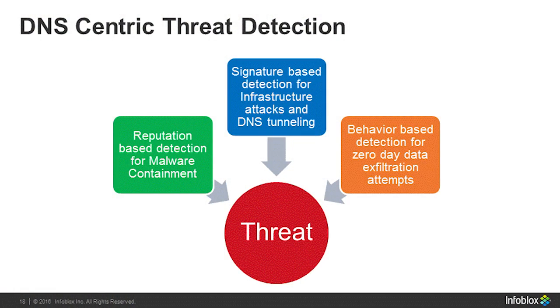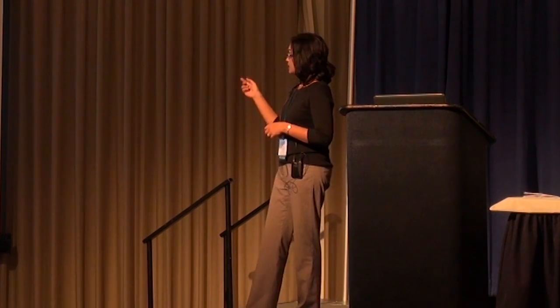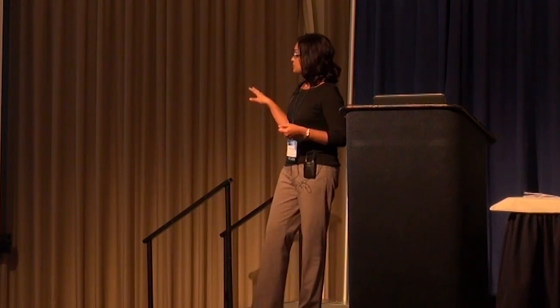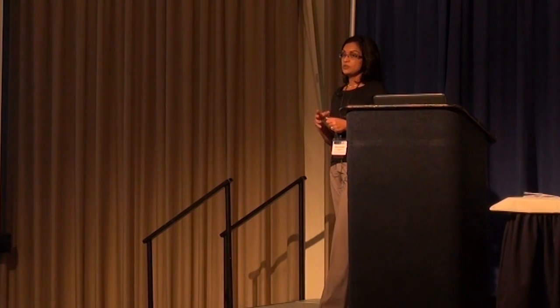And then behavior-based detection is for the sophisticated data exfiltration techniques I talked about, where attackers are using zero-day methods. So what we can do is look at the queries in real time as they're going out and look for presence of data in the DNS queries themselves. And we do this using sophisticated algorithms, using behavioral modeling. And we can tell you if there's any data exfiltration happening over the DNS queries. So 3 different approaches for slightly different problems, but they all focus around securing your enterprise using the DNS.